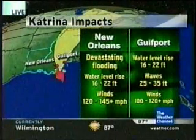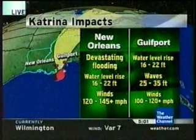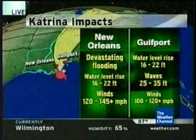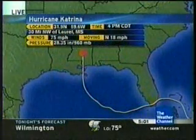First of all, devastating flooding, water level rise of 16 to 22 feet, winds of 120 to 145. And in Gulfport, Mississippi, same water level rise, waves of 25 to 35 feet, winds up to 120 miles an hour. Hurricane Katrina is still a Category 1 hurricane, winds up to 75 miles an hour.